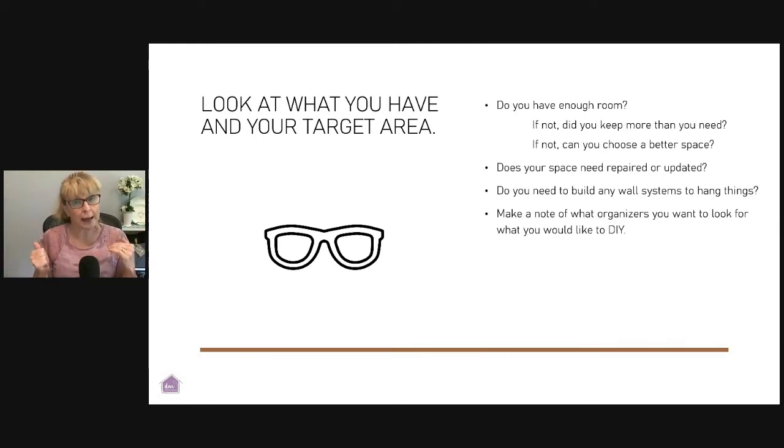Now, once you get through that, your next question to ask is, does your space need to be repaired or updated? Is there a window that is cracked that might need fixed? Is there a lock on the door that needs to be repaired? Would you like to paint it? Does the floor need repaired? Are there shelving units that you want to put in? Do you need to build any wall systems to hang things? Do you need to put hooks on the wall or shelves on the wall or cabinets on the floor? Do you want to put a rug in there? Make a list of improvements that you want to do so that you can get those done before you bring your tools in.